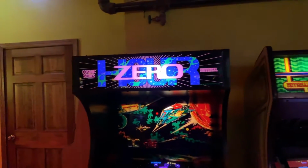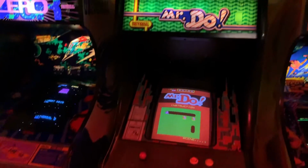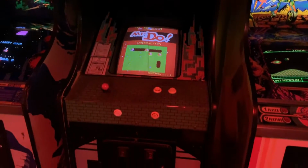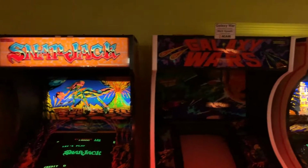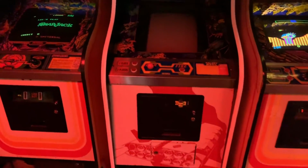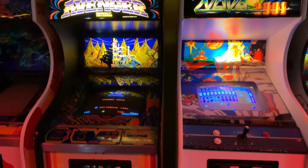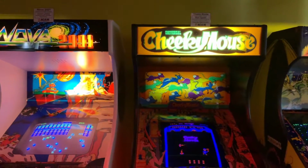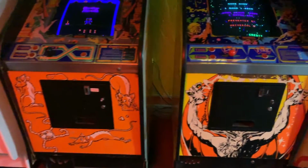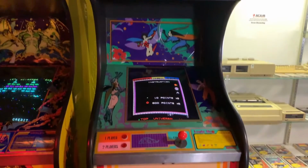And we've already taken a look at these, but again we've got all the Universal machines. So we've got Zero Hour from 1981. Mr. Do from 1982. Snapjack from 1981. Galaxy War from 1979. Cosmic Avenger from 1981. Nova 2001 from 1983. Cheeky Mouse from 1980. Cosmic Alien, also from 1980. And Ladybug from 1981.